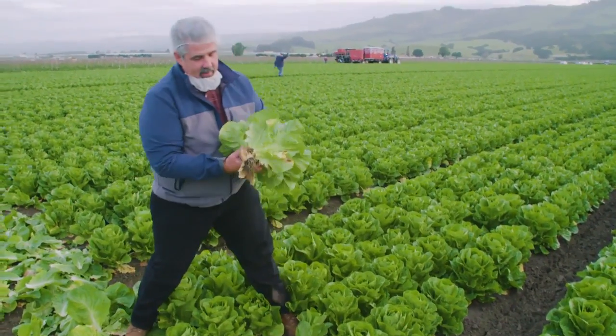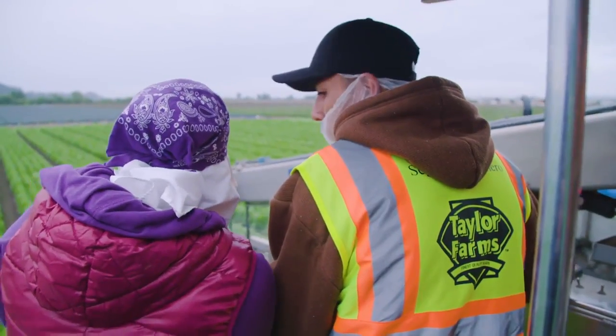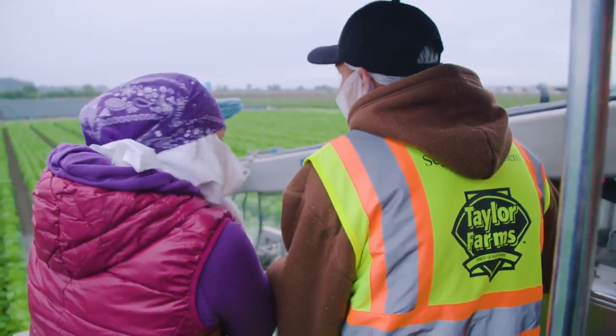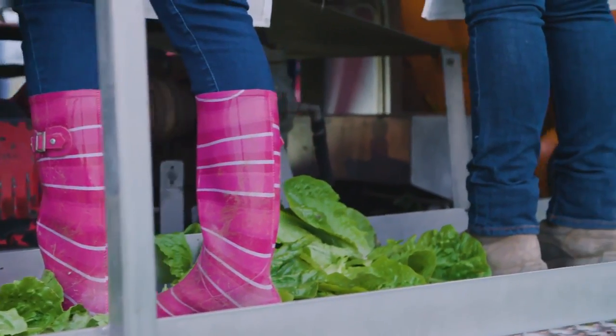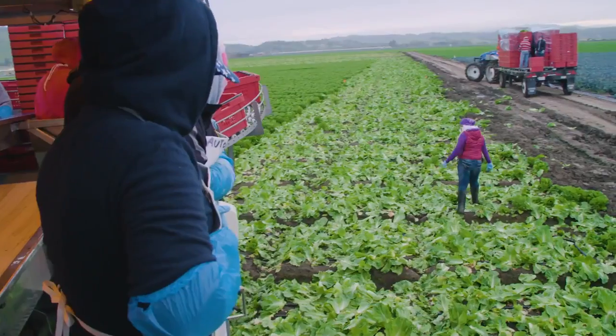So essentially what we're doing is we're changing agriculture to meet the labor need on the harvest side. Yeah, so about that labor. This machine requires half of the workers you'd need to harvest the old-fashioned way, which means somebody's going to lose their job, right? Not in California.